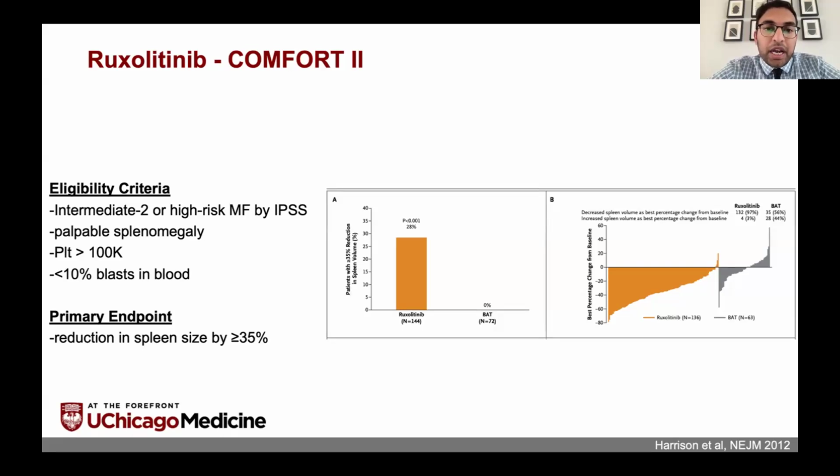And again, what was found was that there was a significant benefit in the patients who received ruxolitinib compared to best available therapy. In this study, about 30% of patients met the endpoint of reduction in spleen size. The other thing to note is if you take away that characterization of needing the spleen to shrink by 35% or more, and you just look at any shrinkage in the spleen, 97% of patients on ruxolitinib had at least some shrinkage in their enlarged spleen.